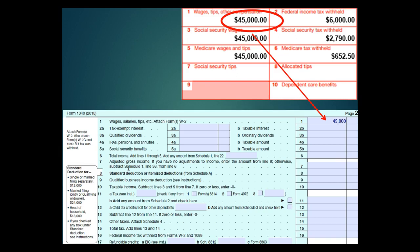If we don't have anything, we just go ahead and leave it blank. And we see that line 6 says add up all your forms of income. So we can go ahead and do that. It's $45,000 in income and then nothing else. So we would put the $45,000 down in line 6. So then it's going to ask you for your adjusted gross income. We don't have any adjustments, so it's still $45,000.